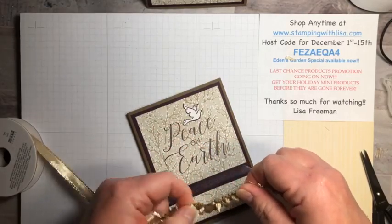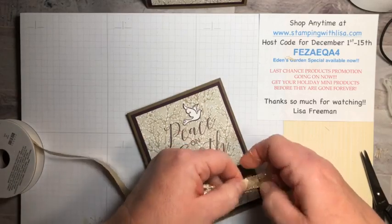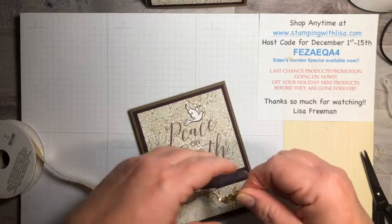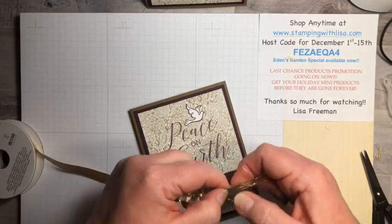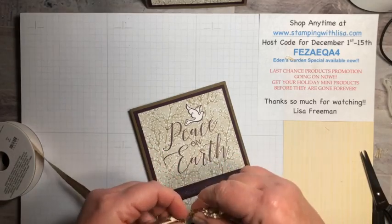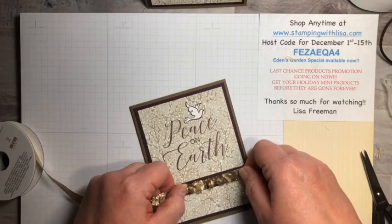I know you guys are like, Lisa's just having a bad day. Okay, we're almost there. Only 2 more hours and we'll have enough ribbon. I'm cracking up. I do this ribbon technique all the time and I've never had this much trouble with it.